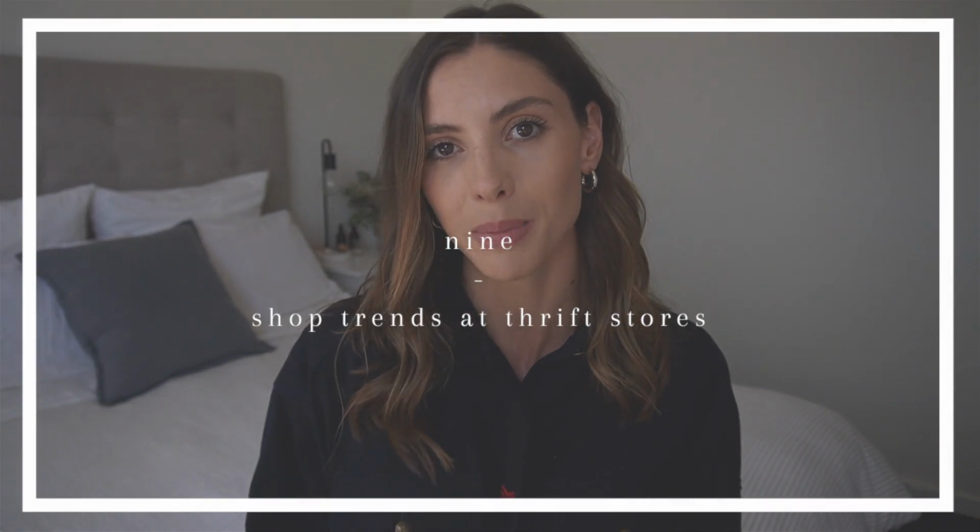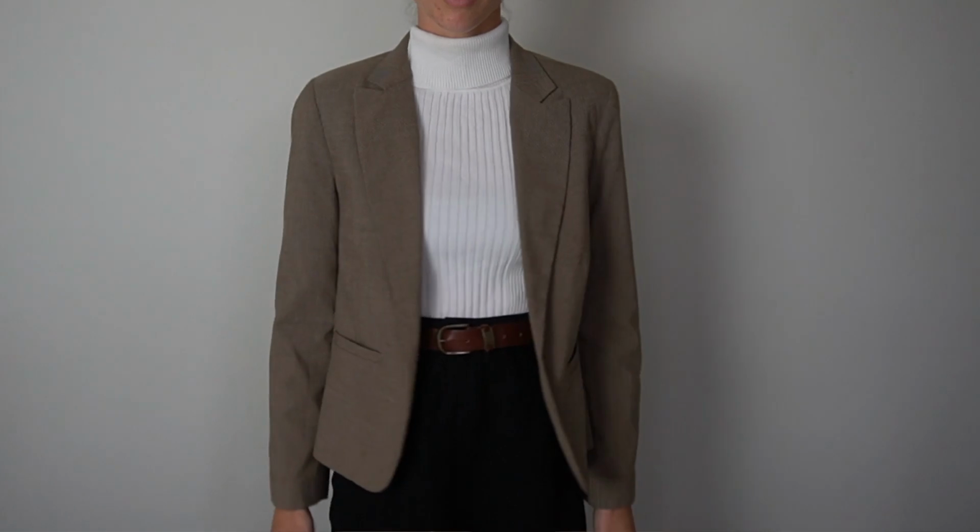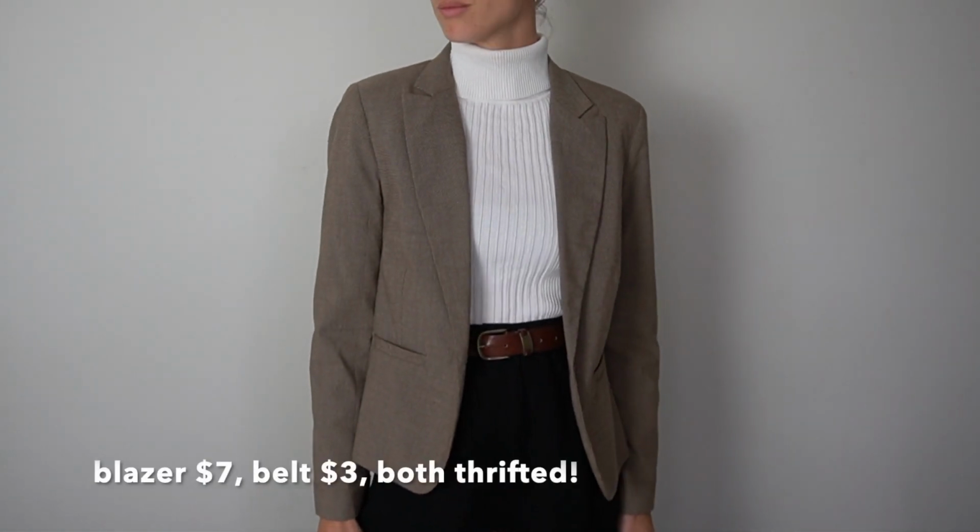Okay guys, my tip number 9 for saving money while shopping is to shop trend pieces at thrift stores. Fashion trends at the moment are so often taken from different eras, and where can you find old clothes from different eras? Charity shops, thrift shops, vintage shops. Go to these charity shops with trends on your mind, and shop the men's section as well. Often the men's section has some really cool oversized pieces. Masculine clothing on women is the real trend right now, so shop in the men's section as well.